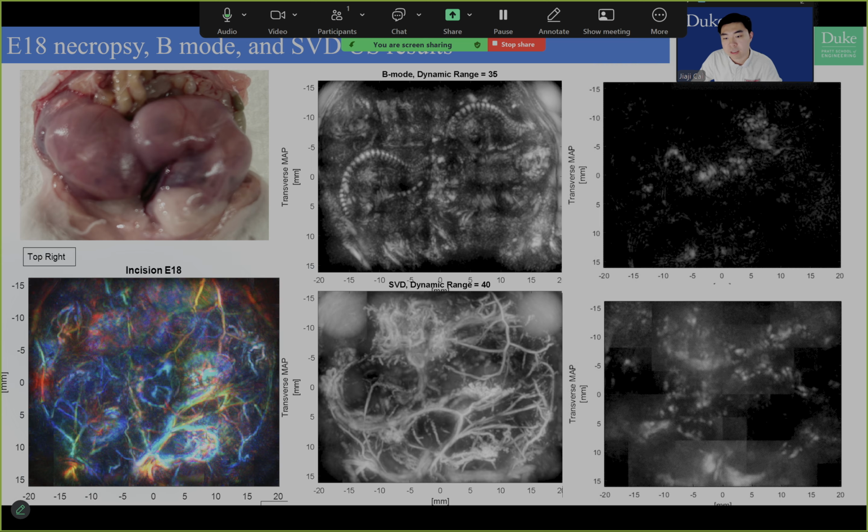Similar things will happen in E18. This time we have additional clues from necropsy. Still, we can observe obvious broccoli-shaped structures. We believe these are the placentas.